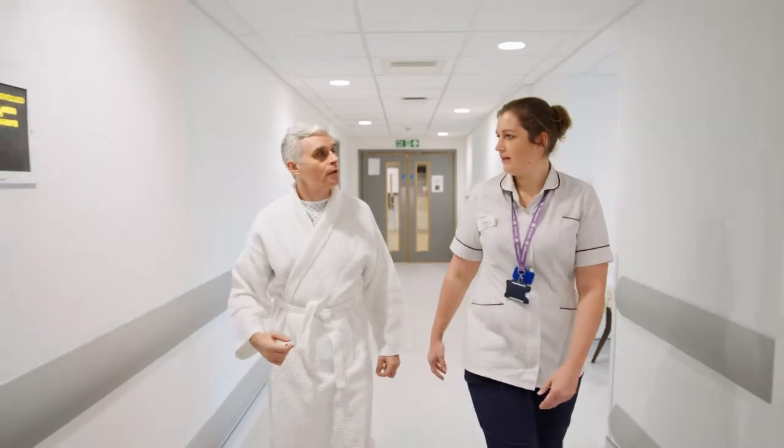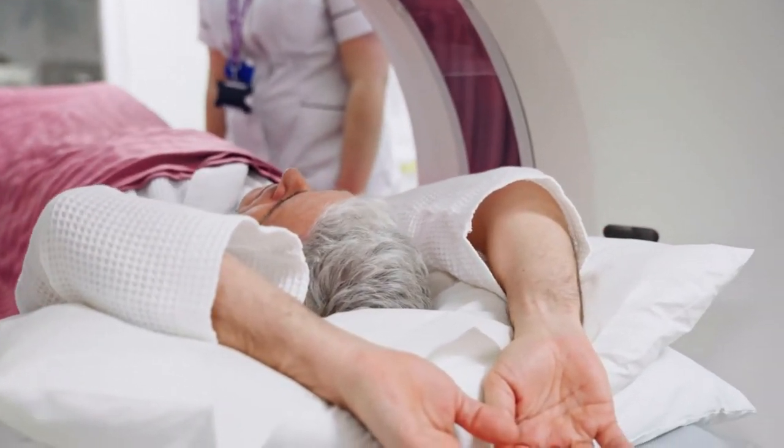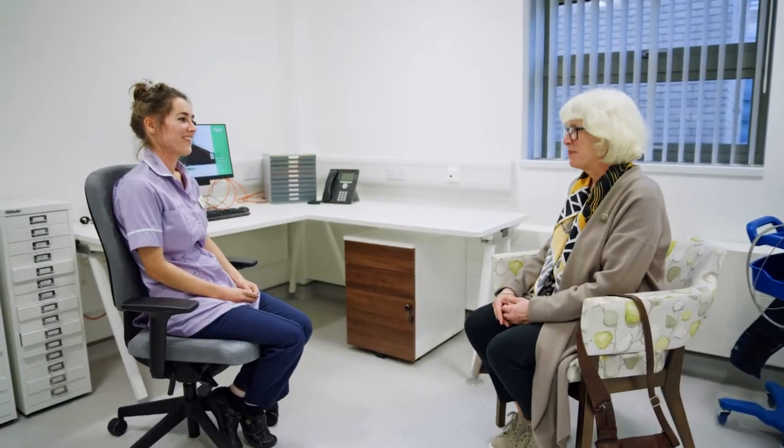We have an in-house MRI and CT scanner. We also have ultrasound, fluoroscopy and plain film x-ray. I'm very privileged to lead a team of people who are kind, caring, committed, dedicated.